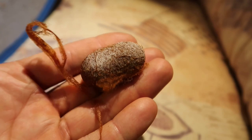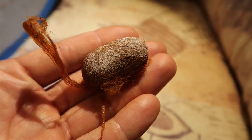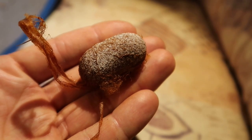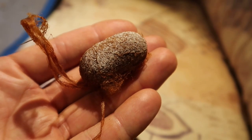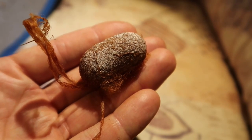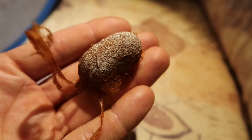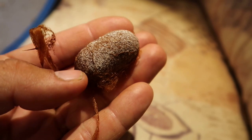Can you see it vibrate a little? My hand is not doing it. It's just the pupa inside basically protesting being handled. What's interesting is they vibrate in this very rhythmical way. It's like zzz, zzz. See? It's in small bursts. Very interesting.